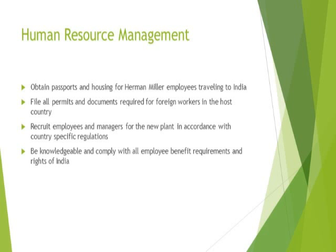The next department involved is the Human Resource Management. This department will be responsible for obtaining passports, arranging housing, and filing the permits and forms required for the Herman Miller employees working in India. Throughout the construction phase, HR will recruit managers and employees for the new plant. This department must be certain to follow all the country regulations and comply with any employee benefit requirements and workers' rights.